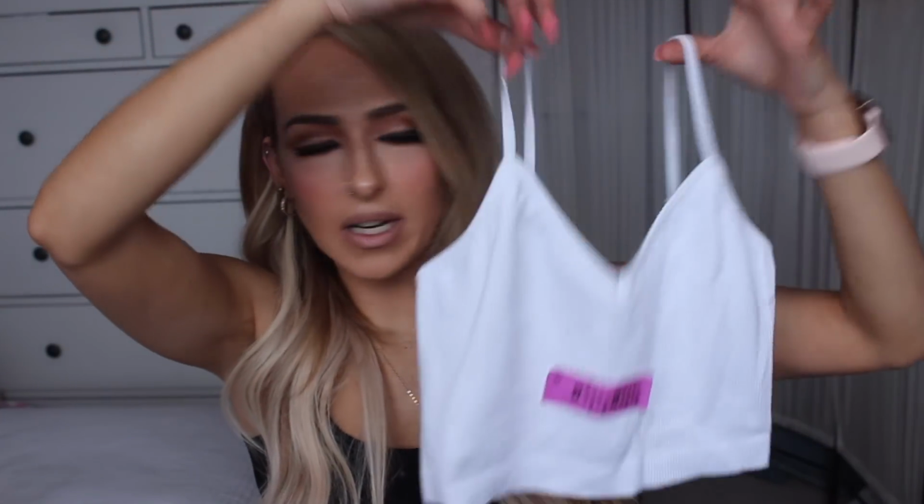And I picked up a white, and that's just what the white one looks like. Again, they're really cute, really handy. The only thing I will say about them is they don't wash the best. You will get maybe a season out of them, so if I am wearing them, I will probably have to repurchase them again.